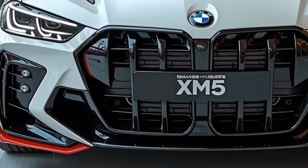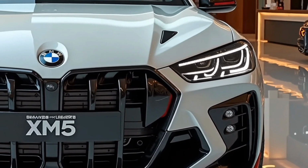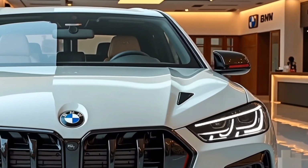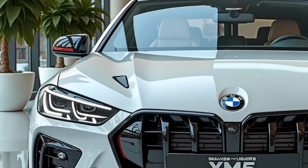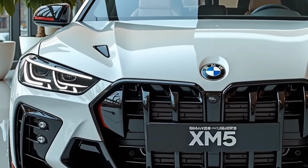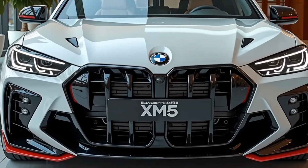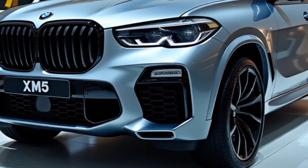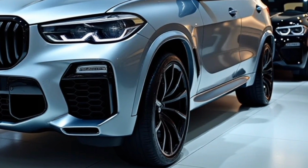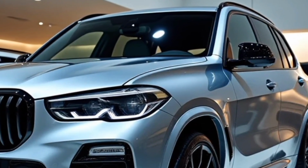BMW's advanced parking assistant makes maneuvering this performance SUV effortless. Additional options like night vision with pedestrian detection and highway assistant further enhance safety and convenience. Fuel efficiency is not the primary focus of the X5M, but considering its performance, it offers reasonable numbers for its class. Expect around 13 to 15 mpg in the city and 18 to 20 mpg on the highway, though real-world figures will depend on driving style.